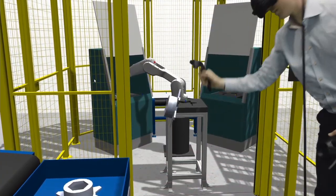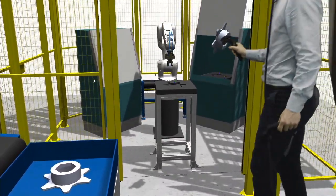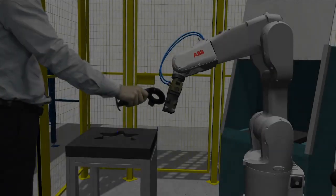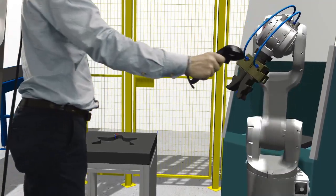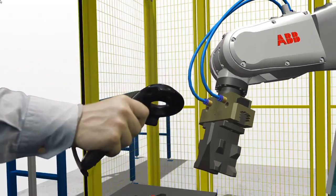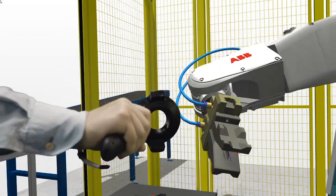You can actually do the work that's going to be done in the real work cell in a very realistic virtual environment. And it's actually possible to do programming and many other things in VR. It's a good tool to have when you are working with RobotStudio.